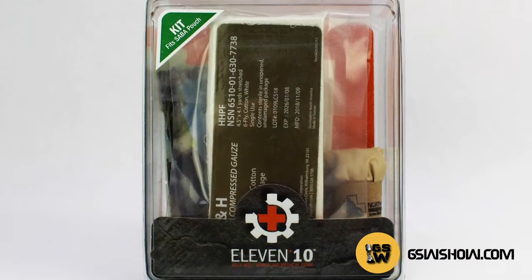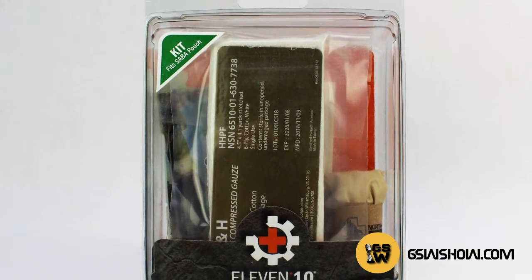The next thing we're going to look at is a very basic emergency medical first aid kit. Yeah. Now, I think this is more specifically designed for patching up a wound that's quite bleedy.